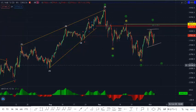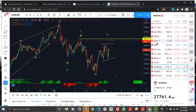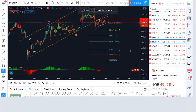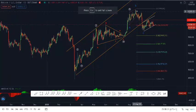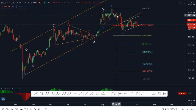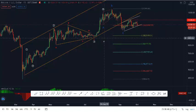So let's go to the second market we analyzed, which was Bitcoin. So let's go to Bitcoin. Bitcoin, we made the analysis when the market was here. We put this line when the market was here, this little line. We will see it further in 4 hours.